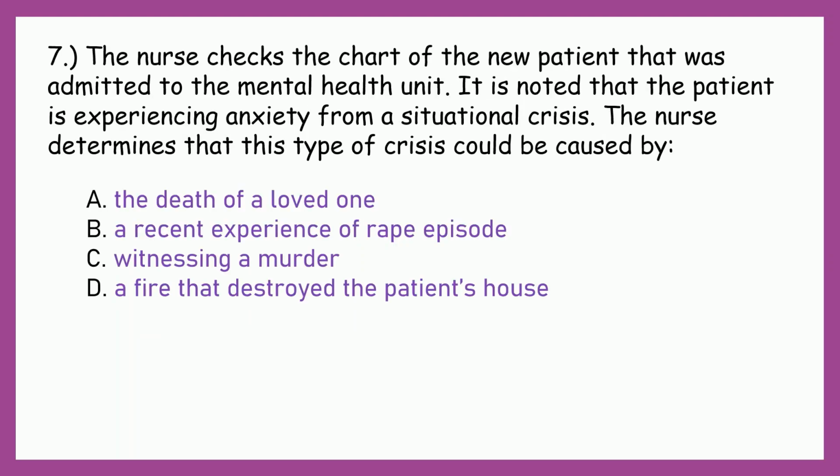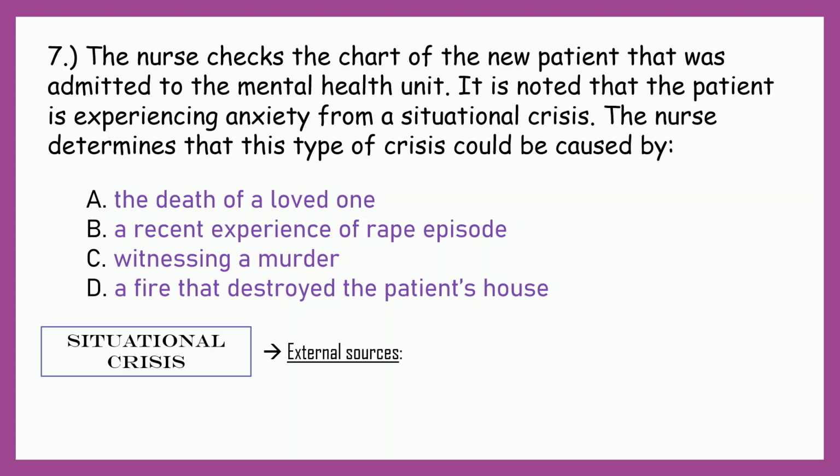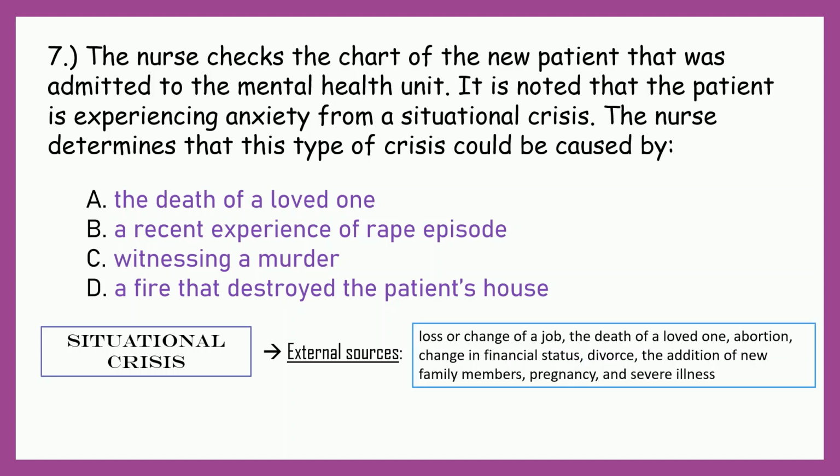Question number 7. The nurse checks the chart of the new patient that was admitted to the mental health unit. It is noted that the patient is experiencing anxiety from a situational crisis. The nurse determines that this type of crisis could be caused by a situational crisis arises from external rather than internal sources. External situations that could precipitate a crisis include loss or change of a job, the death of a loved one, abortion, change in financial status, divorce, the addition of new family members, pregnancy, and severe illness.